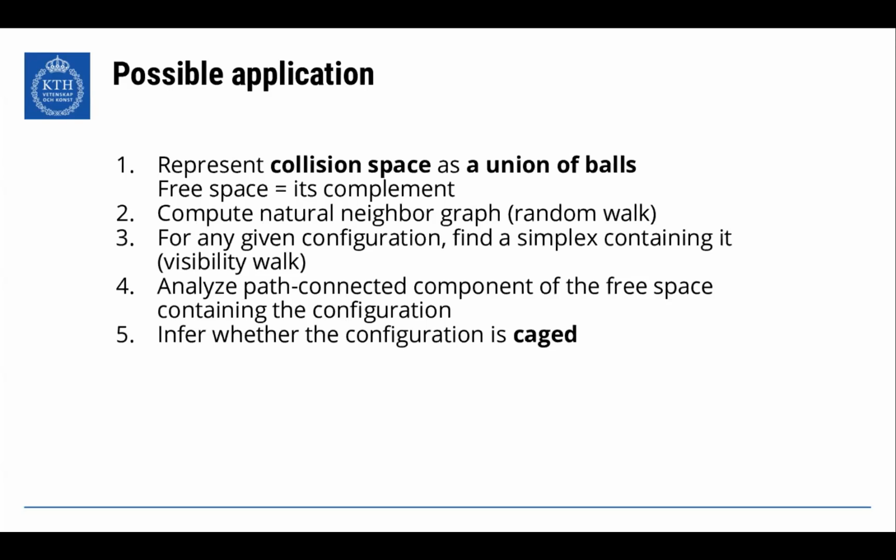From a given configuration, we can perform a visibility walk to determine a simplex of the triangulation that contains it, and based on that and the connectivity analysis of the graph, we may infer whether the configuration is caged or connected to other configurations.